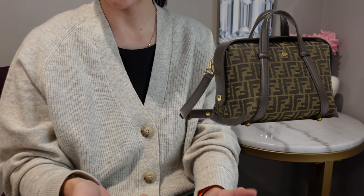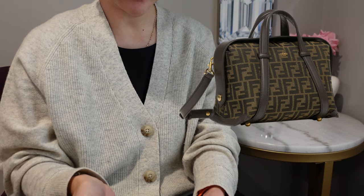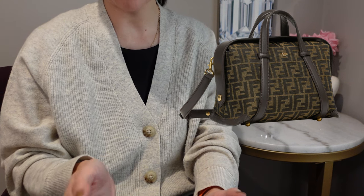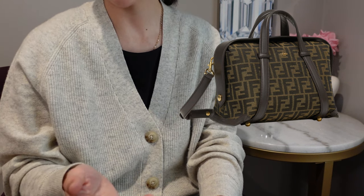Next, I went into Fendi, and while I was trying to see the new bag, the Fendi Boston 365, to me, this one looks really cool. It looks very roomy, and it looks like it can be a crossbody or a hand carry, but they didn't have it at that time.